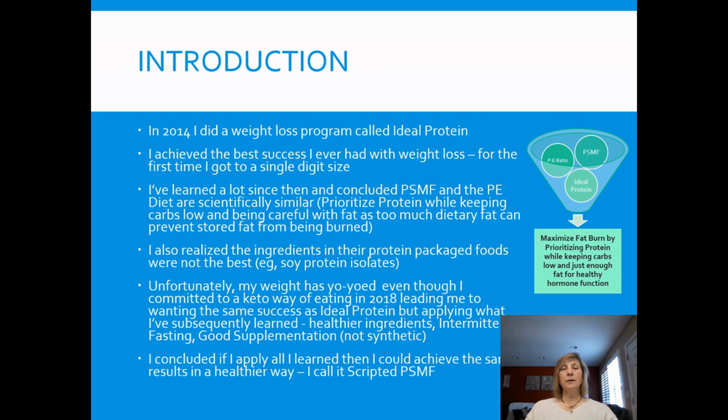Another thing I learned, looking back through the lens that I have now versus then, is that Ideal Protein had packaged foods. And when I look at the ingredients in those packaged foods, I would not consume any one of those. For example, one of the common staples of protein in their packets was soy protein isolate, and that's simply not something I will consume. So I wanted the results of that protocol, but with better ingredients and some other things I wanted to achieve.